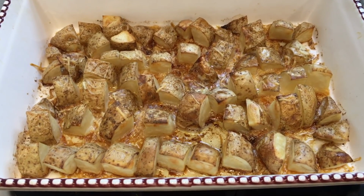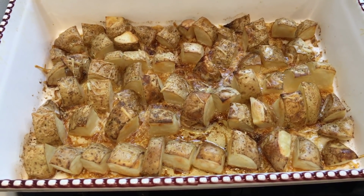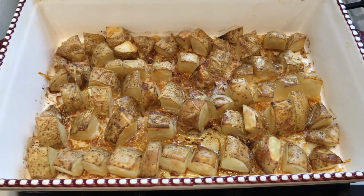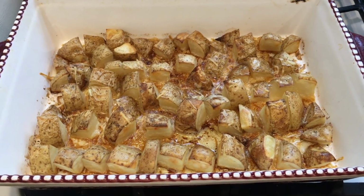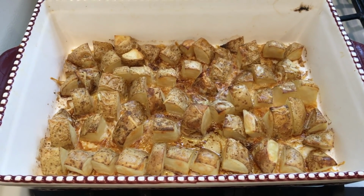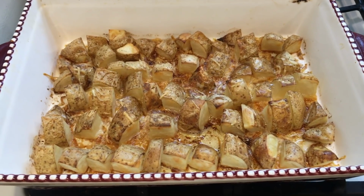I let them cook for 45 minutes. Now the trick is, don't touch them for 5 minutes. Don't remove them from the pan. Don't do anything. Put the timer on and just let them cool for 5 minutes.